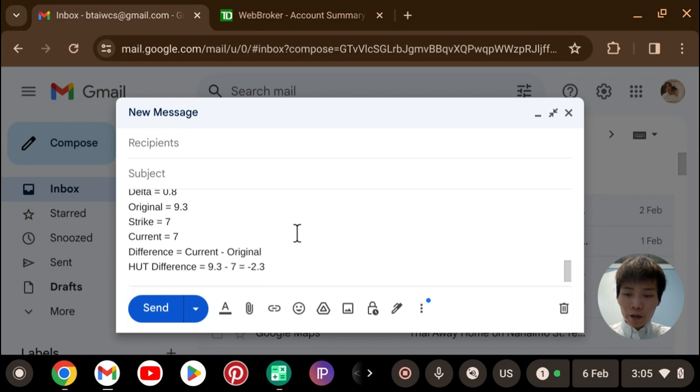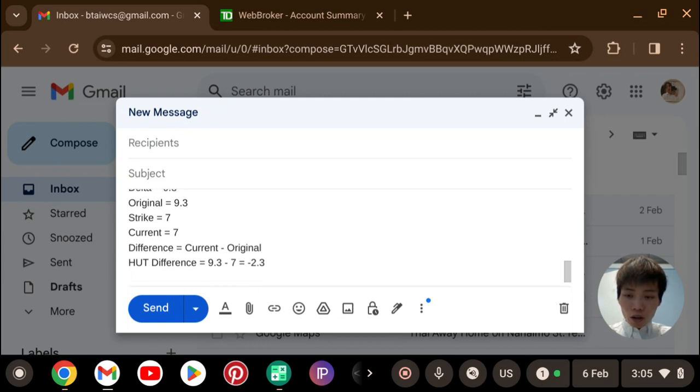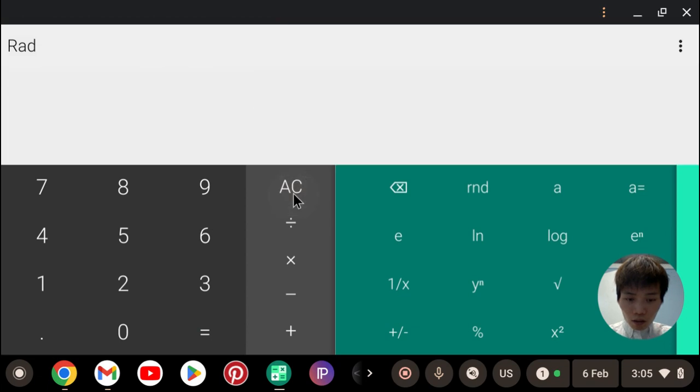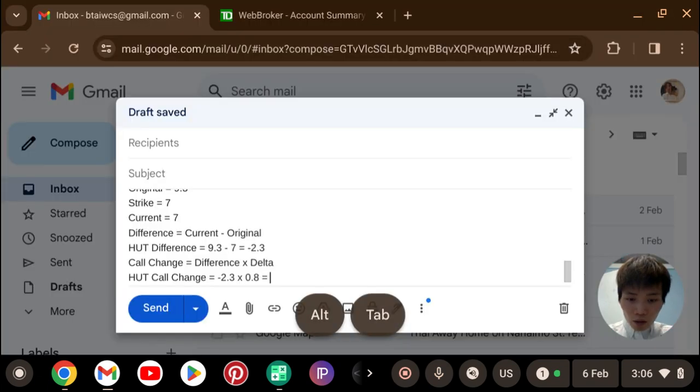Then I have to calculate the option change, the call change. This is the change in the price of the call option, which is the price difference multiplied by the delta. So the change in the HUT covered call should be minus 2.3 times 0.8, which is minus 1.84.